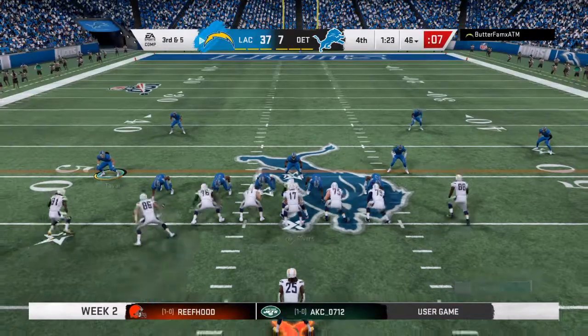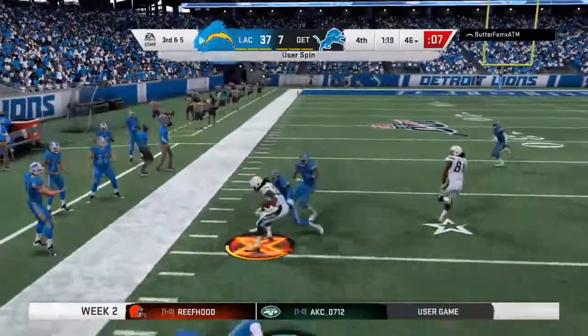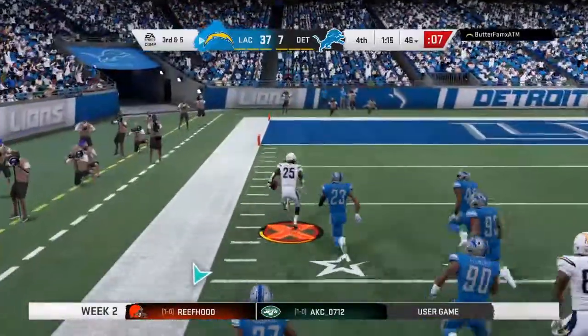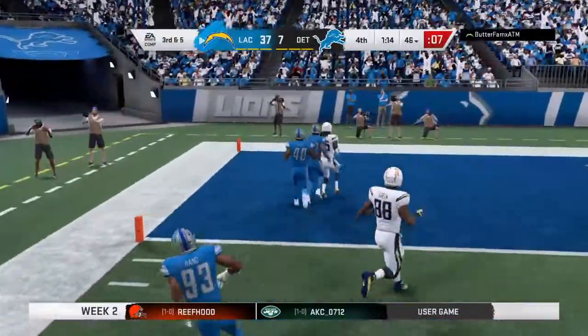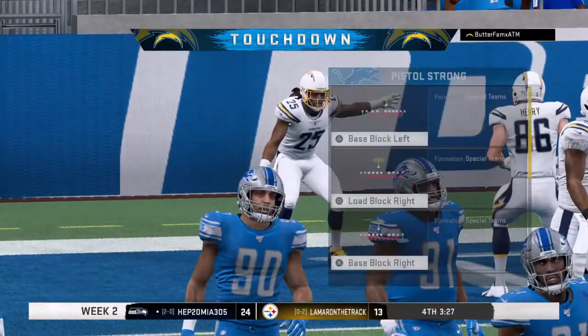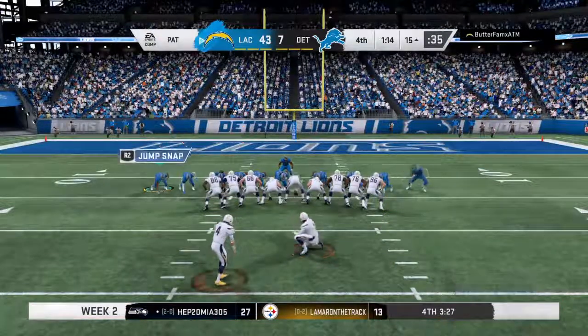They'll keep it on the ground. Gordon. He's got the first down and more inside the 40. And he will get into the end zone. It's another touchdown. This thing is ugly. Looking like they're well on their way to a 2-0 start.